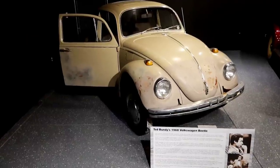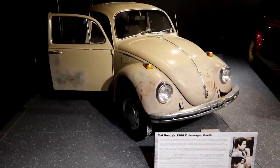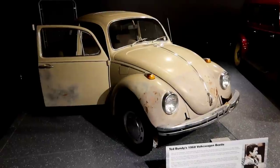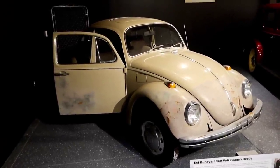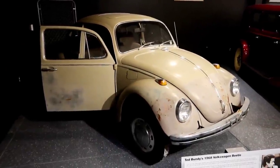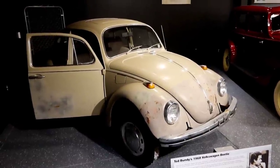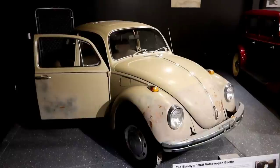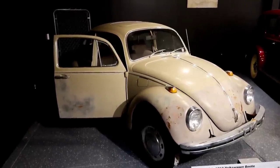So here we have Ted Bundy's 1968 Volkswagen Beetle. These are two Volkswagen Beetles associated with Ted Bundy's murders, or one of the two. So this one he owned in Utah. And then there's one he stole in Florida. This is the car that Bundy owned. And it was integral to both his murders and conviction when it yielded important DNA evidence. Nice.